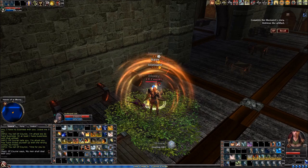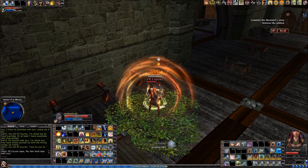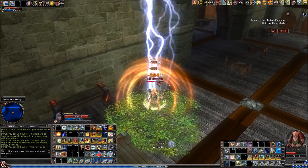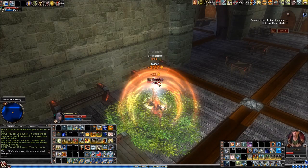I should be drinking my spell power pots, and using my action boost, my spell power boost. I'm so bad about using that.